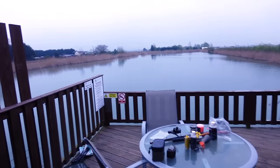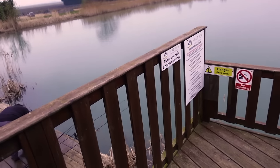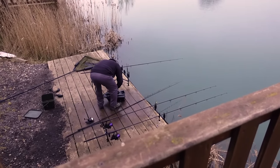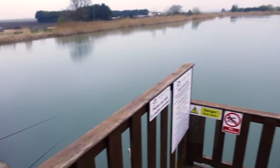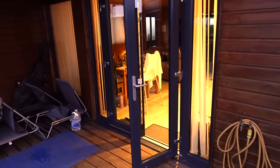So we've just been on a nice little walk on the lake with the boys and the dog. And we're just back now. Got the rods back out before the kids are going to be going down soon.